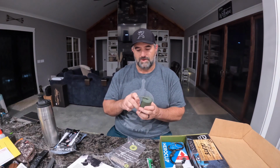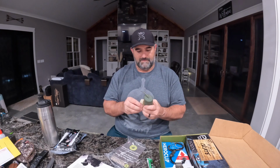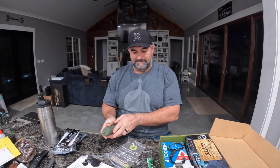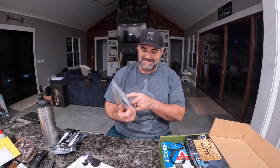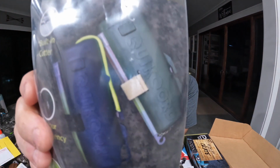But this goes through here, and then it will Velcro the glow stick into that little spot and keep it from popping out. I get it. That little spot on the side is this thing that holds the paracord. I don't know how they got that damn thing in there. There's a picture of it. It should be set up.